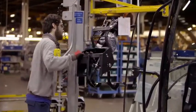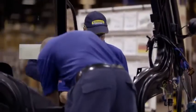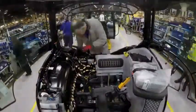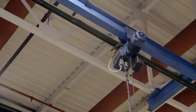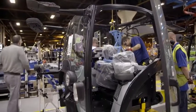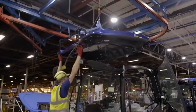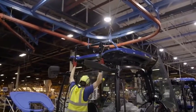Once the pedal box reaches the cab line, it's matched up with his cab. And the two are joined together. The tractor is coming to life. Next up, the driver's seat is lowered in. So efficient, it literally just slots in and slides into place perfectly. And as the cab moves down the line, the roof is winched into position.